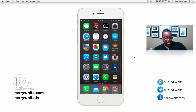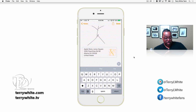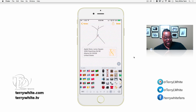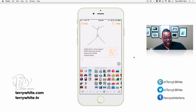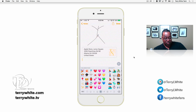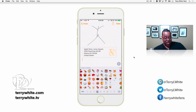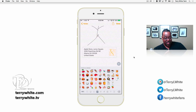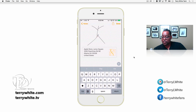Let's go back to notes one more time just so we'll have somewhere to type. And when you bring up your emoji keyboard, and I haven't found them all yet, there's actually more coming in iOS 9.1, which is the next update coming. But in iOS 9, there are more emojis, and I'm thinking there's some around the food category, because some of these I don't remember. Just look for more emojis. There's more emojis there than there were in iOS 8. All right, so I'm going to switch back to the regular keyboard for that.